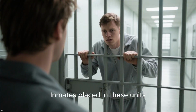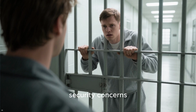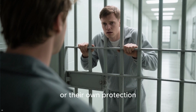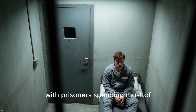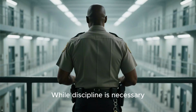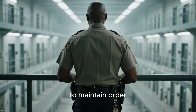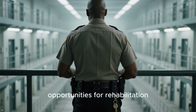Segregation units serve as controlled environments for prisoners who require closer supervision. Inmates placed in these units may be separated from the general population due to violent behavior, security concerns, or their own protection. Conditions in segregation are typically more restrictive, with prisoners spending most of their time alone in their cells under heightened monitoring.